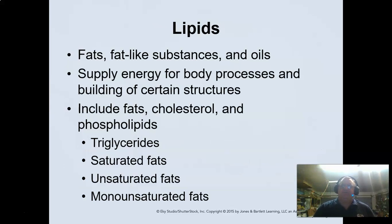Now, lipids, these are the fatty substances, and oils can contain these. And just like anything else, there's good and there's bad, okay? It includes fats, cholesterols, and phospholipids. By the way, cholesterol our body makes naturally. So, again, we try to keep those at a manageable level.